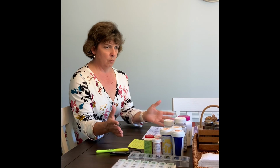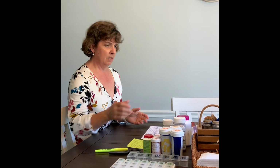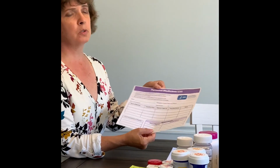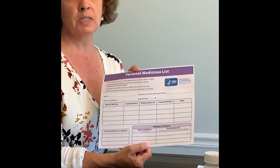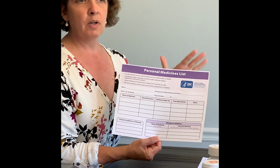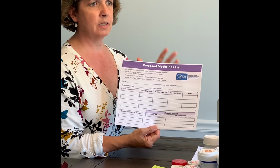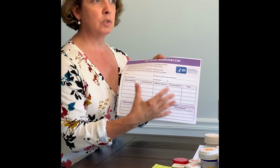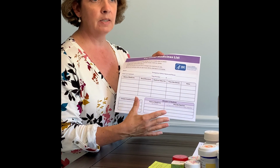So now you have all these medications. What do you do with them? How do you get organized, Kathleen? Well, you look at all your bottles, you make a list. That's important. One of the things I tell patients, this is a personal medicine list that was organized by the CDC. You don't have to use it, it's just a guide, it gets you organized. I'll try to get you a link to this so you can download it and use it as a guide.